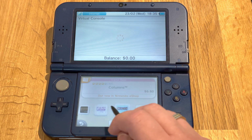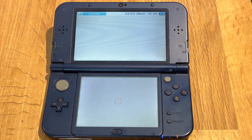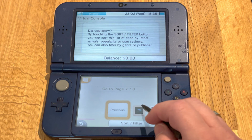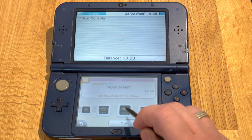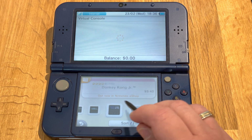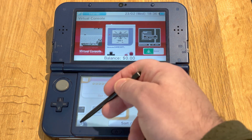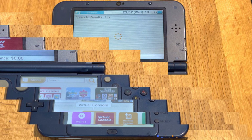If you are curious about any of these games, if you want to see what they look like without having to buy the hardware and then pay a stupid amount of money for the physical parts, now this is a good option for you. And I'm going to get out of here. So that was the tour of the 3DS eShop, and I'm back.